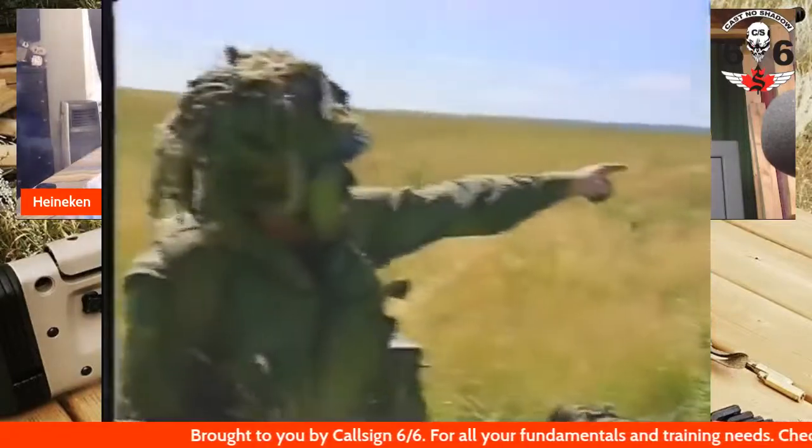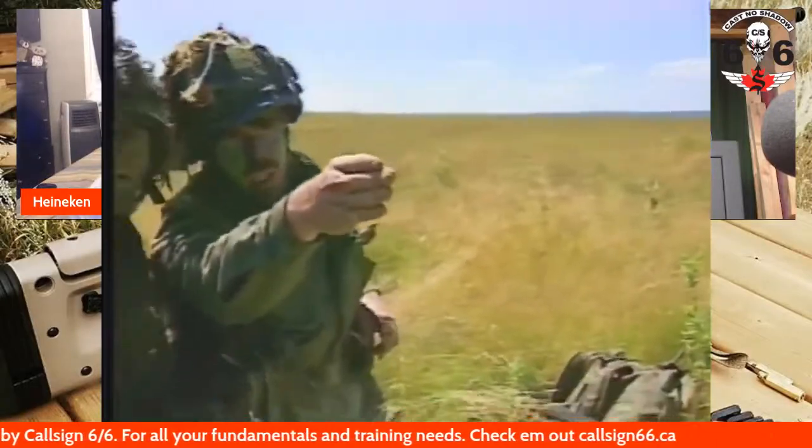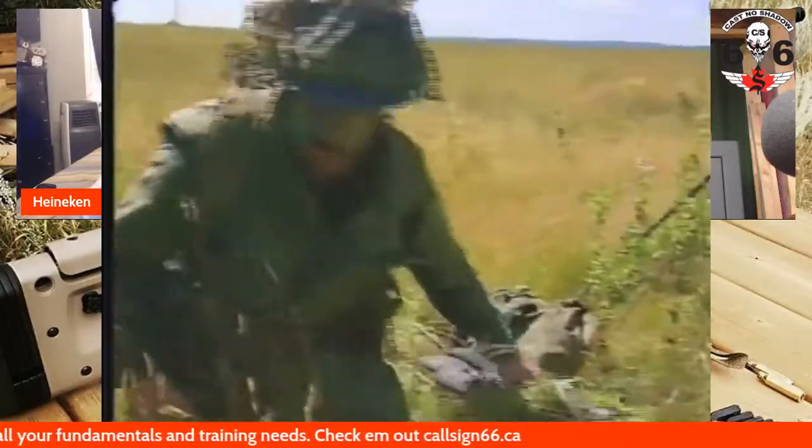Left of the vehicle, small tree. Seen. No, left of the vehicle. Right of the vehicle, small bush. Seen. Okay. Going back to 100-meter recce.